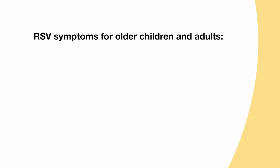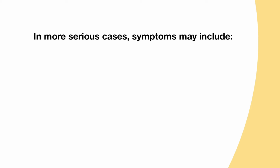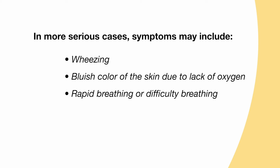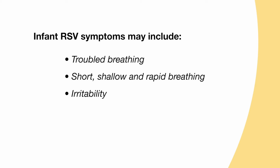The signs and symptoms of RSV in older children and adults usually mimic the common cold. It gives you a cough, runny nose, mild headache, and fever. In more serious cases, RSV can cause wheezing, can cause a bluish coloration of the skin, and can cause difficulty breathing. In infants, it can cause difficulty breathing, shallow, rapid breathing with irritability and poor feeding.